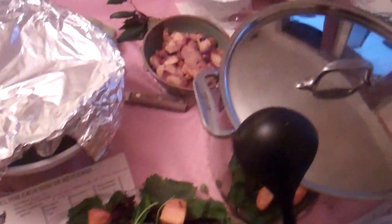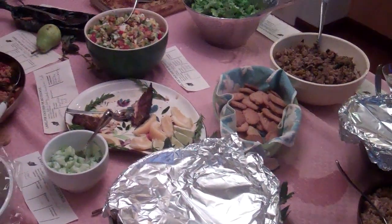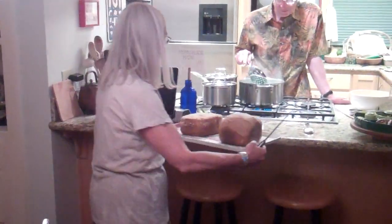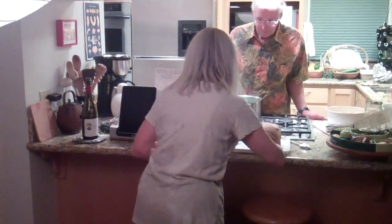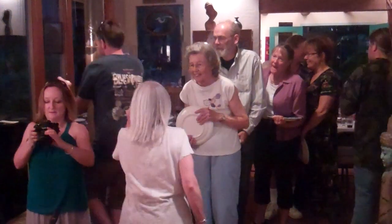Now for the main course dishes. My goodness. Look at that. I cannot believe all this food. Blair, I'm going to move your bread right here, if I can, please. That's Gina's bread. I didn't have anything to do with it. I'm sorry. Whoever's it is. Okay.